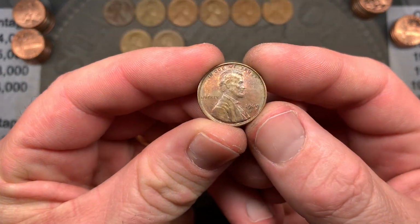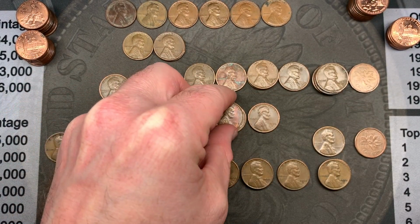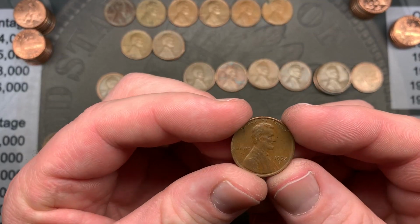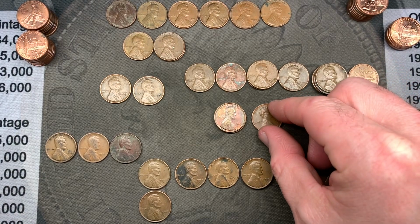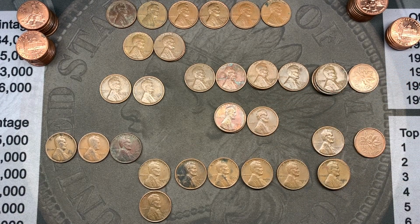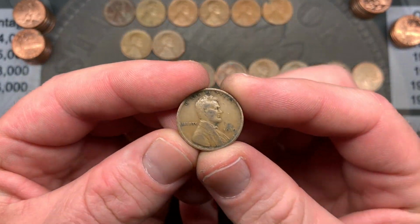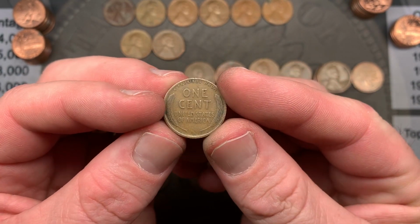We had 2 1969 S's. And by the way, I checked all 3 of the 1969 S's for the double die obverse, and they do not have it. But then we also had this 1972 S in the Bank of America box. So as far as the Wheaties go, Bank of America definitely had the older Wheaties. That 1919, I think this is the second 1919 that we have found.